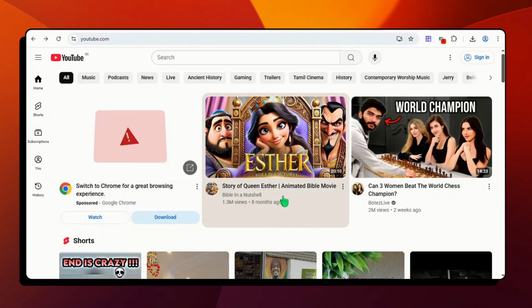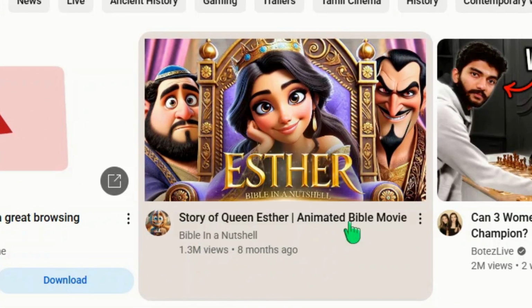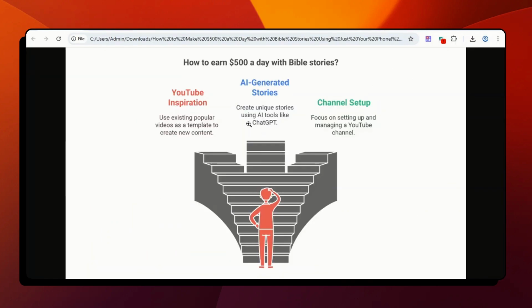YouTube is a trusted platform, and with consistent posting, you can earn $500 a day, just like Bible in a Nutshell. No need to show your face. AI does the work. That's it, folks. You now know 3 simple methods to make $500 daily using your phone and Bible stories. Post consistently, engage with your viewers, and stay patient. Your channel will grow. Don't just watch this. Take action. Create your channel, make your first video, and start posting today.